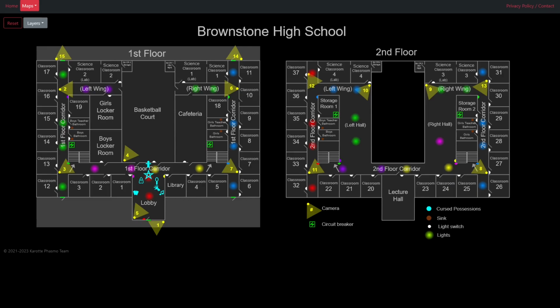Still getting some activity in there, a little bit. The only thing I have right now is the video camera in the basketball court. Could mean it's wandering. But I honestly haven't played high school in quite a while, probably better part of 2 years.